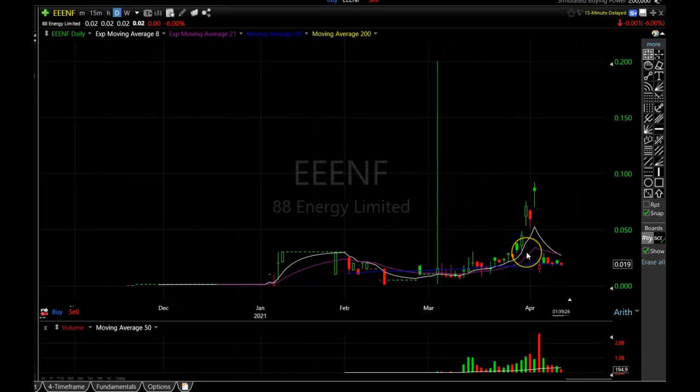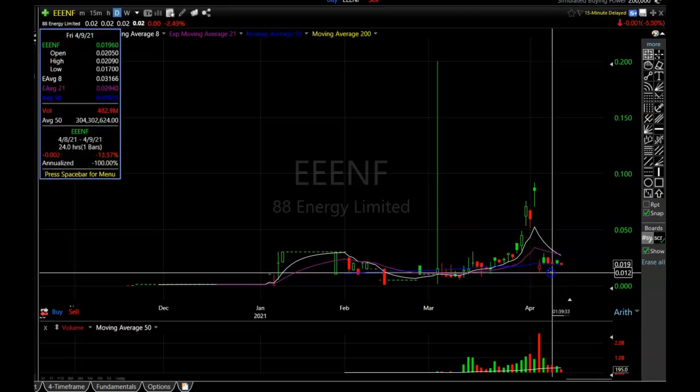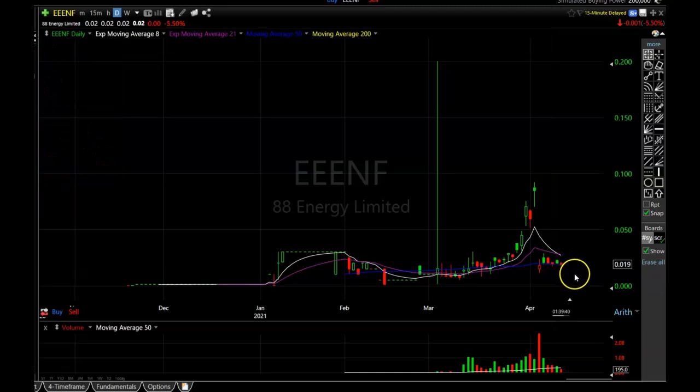And I would only really get worried if I was a long-term believer in this stock. If it started to break down through this low, looks like right around 0.012, if it kind of started to fade below that, that's when one of these penny stocks can fade into the abyss. Right now, it doesn't look like that's going to happen, but it's something to keep your eye on. But if I was still holding this stock, I probably wouldn't be too worried, and I'd actually be a little encouraged by the price action since my last video.